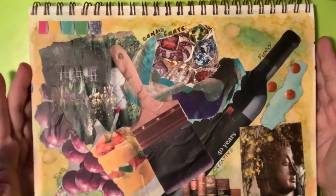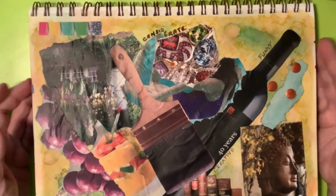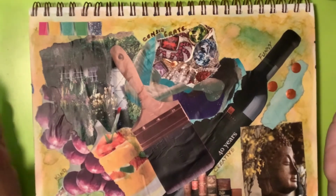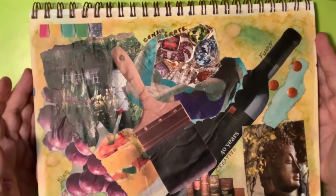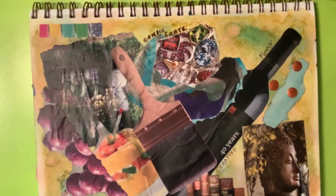So you can do literally anything in your collage. It's personal, it's for you. You can make it to put up and remind yourself. You can put it in your art journal. You can put things on a shelf. You can put things in a bowl.